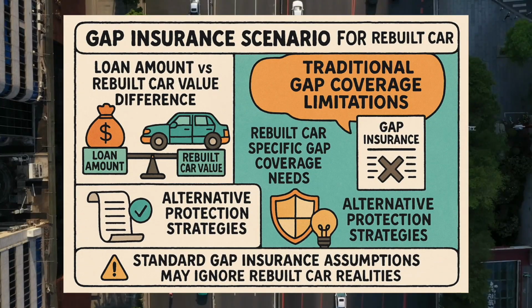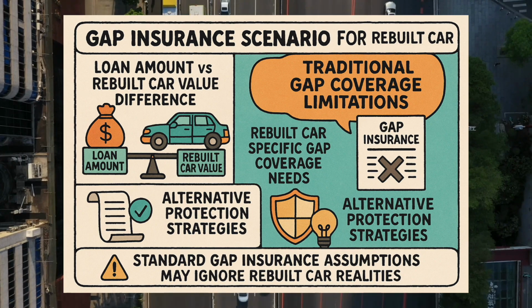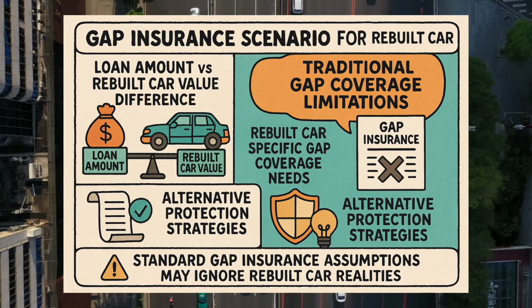Gap insurance considerations. Gap insurance, which covers the difference between what you owe on a car loan and what the car is worth, requires special consideration for rebuilt cars. If you financed your rebuilt car purchase, there might be situations where you owe more on the loan than the rebuilt car is worth, especially early in the loan term. However, traditional gap insurance might not work the same way for rebuilt cars because of how insurance companies calculate values. Make sure you understand exactly what any gap coverage includes before you buy it.